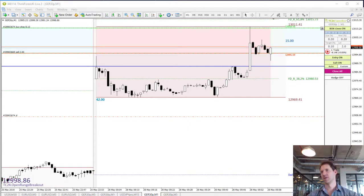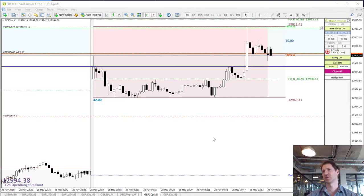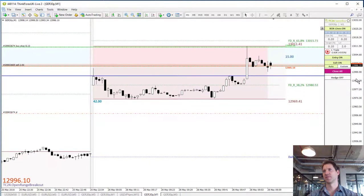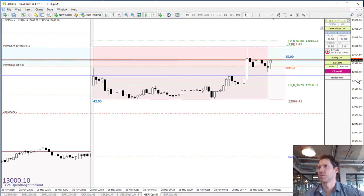So 5 seconds to go. 3, 2, 1, and it's 9 a.m. here in Germany. Market has opened, still in the first trade, and the blue line still represents our take profit for the first one. DAX currently trading around the 13,000 point mark.